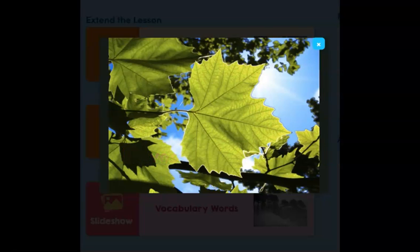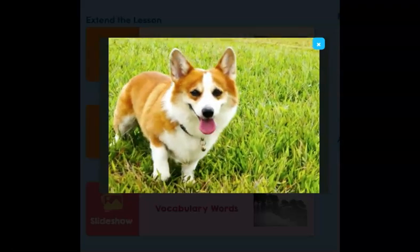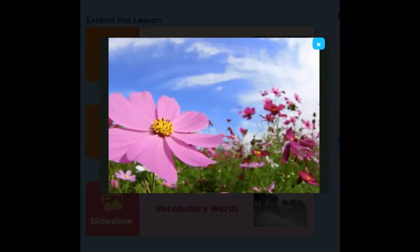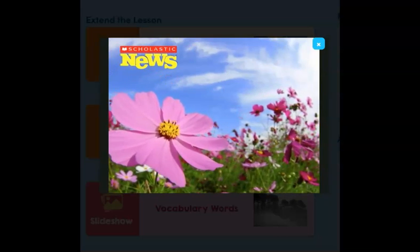Leaves also help other living things. They are covered with tiny holes called pores. Leaves let oxygen out into the air through their pores. Oxygen is what all people and animals breathe. Without plants, we wouldn't have air to breathe. Thank you, plants.